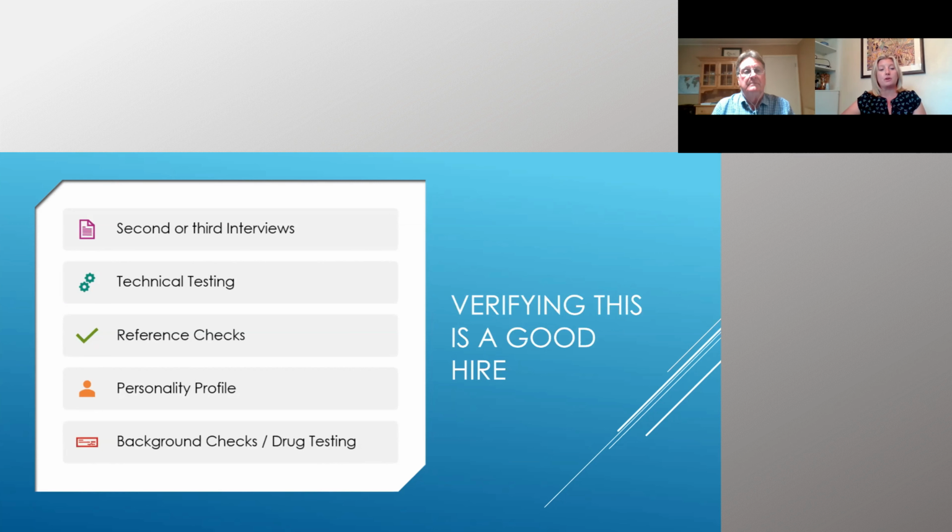Personality profiles, some of our clients utilize that either internally or have asked us to facilitate something like that, which in some positions I think can be very useful in making sure that this is going to be a fit for your organization. And then any background checks or drug testing that is important to your contracts or company.